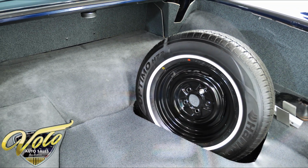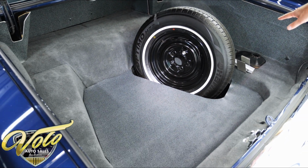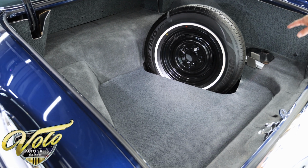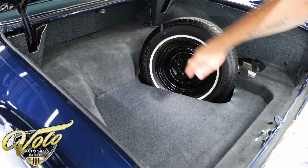It's a new tire for a spare, painted rim, has the jack assembly. Please don't ever use that bumper jack if you get a flat tire, but it's there, so it's complete. A new speaker underneath the deck.